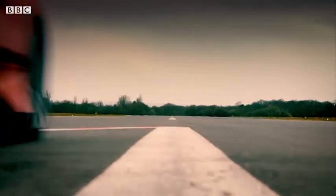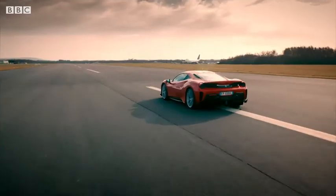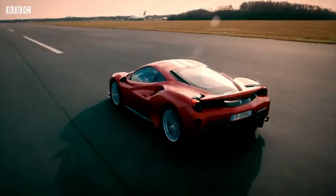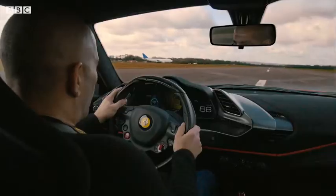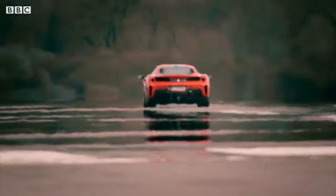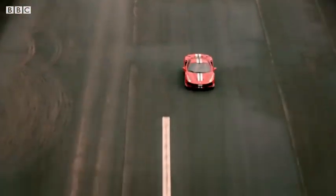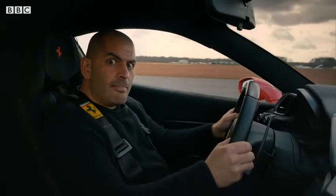Beneath the threadbare surface, however, lurks a lot of very clever electronic assistance. But not the boring stuff that boings to warn you that you're wandering out of your motorway lane, or that there's a scooter in your blind spot. Oh no. The Pista's computers concern themselves with something far more exciting. Drifts on demand.